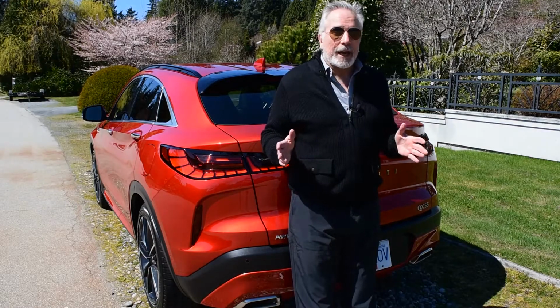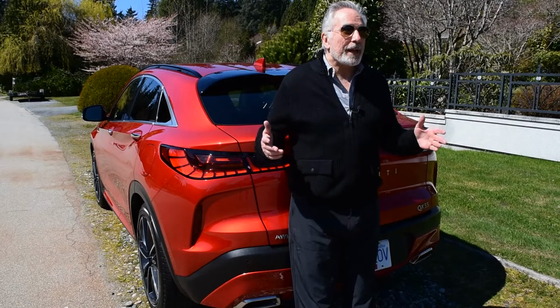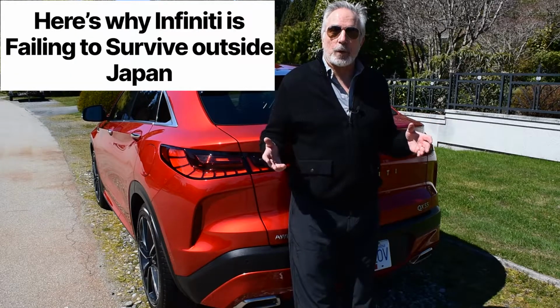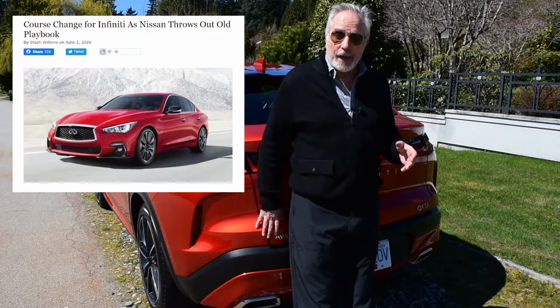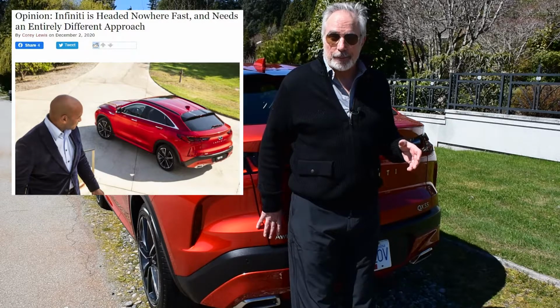It seems to me the challenge buyers face when they're buying an Infiniti of any kind is the brand for years and years and years has been a bit lost in the wilderness. What does Infiniti actually mean? I'm hoping the QX55 suggests that Infiniti has found its way and there's more like it to come.